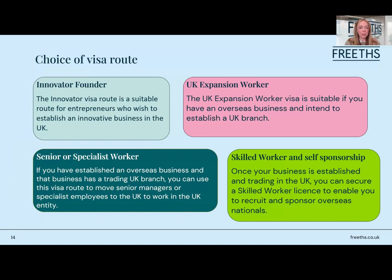So I'm just going to spend a short time talking through some of the key immigration routes that you may wish to consider if you're thinking about moving to the UK to establish a business, working under the assumption that you've already been to the UK, perhaps as a business visitor, and you've scoped out your business idea, you've signed leases and contracts as might be required, and you're ready to go. Also working on the assumption, of course, that you're an overseas national and that visa clearance will be needed.